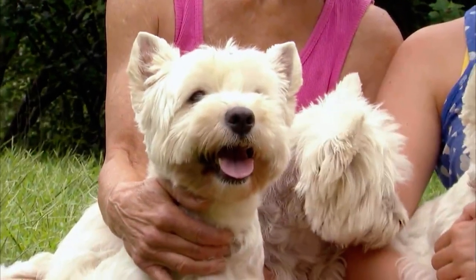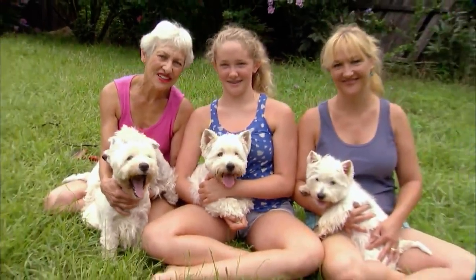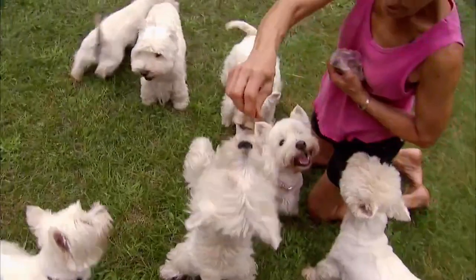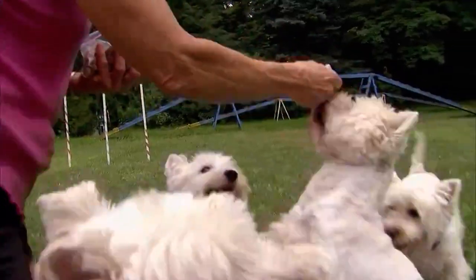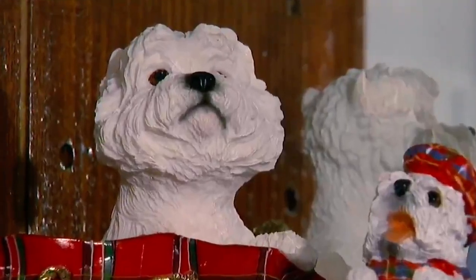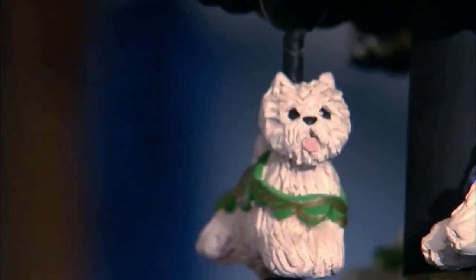For Nancy Gauthier, her daughter Mitzi, and granddaughter Kendall, the spirit of the Westie is a family affair. Training Westies for me is kind of like a family tradition. Growing up in a Westie household, we could have 15 dogs in the house at a time. It was kind of crazy. I just kind of stuck with it.